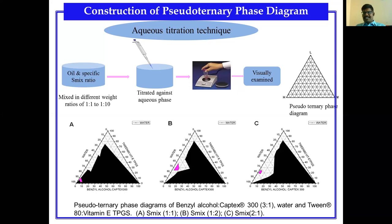First, to identify the formulations that are able to form, we used the pseudo ternary phase diagram technique. We found that the combination of benzyl alcohol and CAPTEX 300 at a ratio of 3:1, with a surfactant mixture at a ratio of 2:1, consisting of Tween and vitamin E TPGS, shows a bigger nanoemulsion forming zone. Particularly, you can see from the diagram that the larger white zone indicates a wider region is present for the formation of a nanoemulsion.